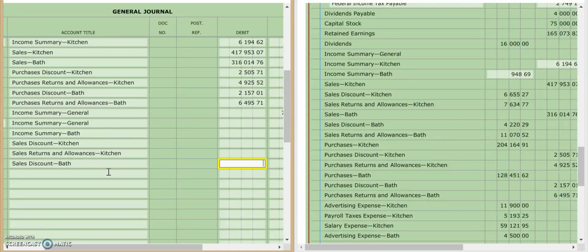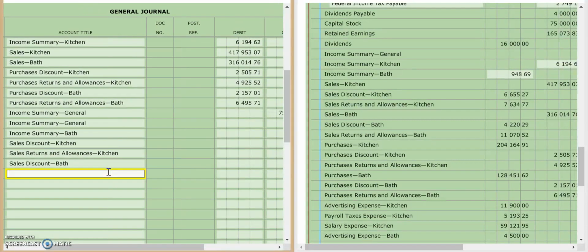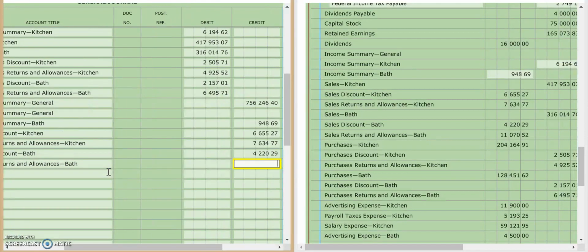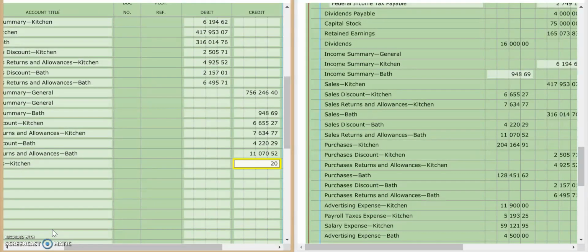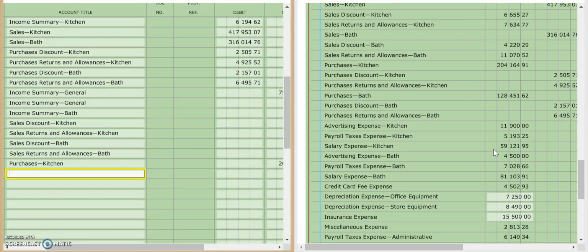for bath, which is for $4,220.29. Next up is sales returns and allowances for bath, and that is for $11,070.52. Purchases for the kitchen. And that is $204,164.91. Your biggest thing as you're going through and doing all of these is to make sure that you don't skip one, because that would be a real pain if we missed one here as we're going down.